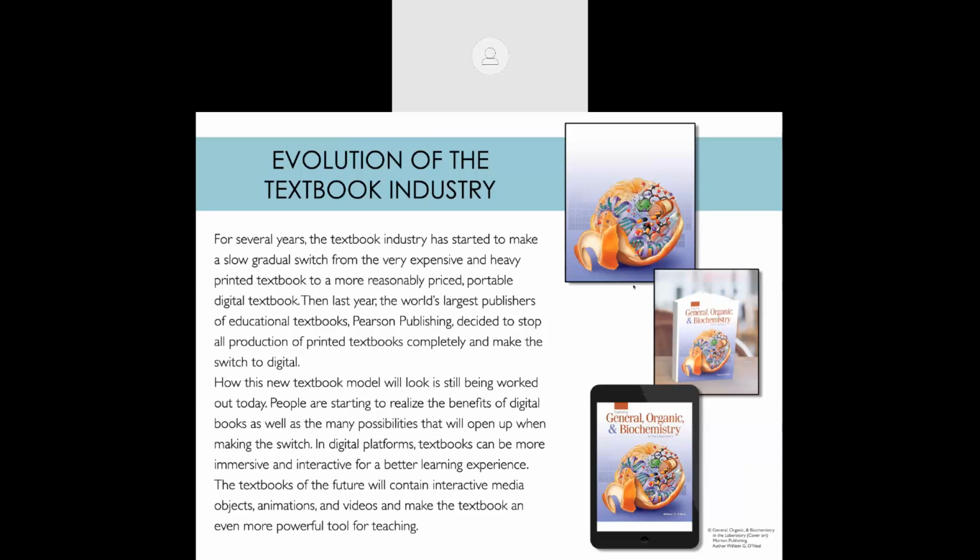So one of the benefits of going digital is it opens up a lot more immersive and interactive components to a textbook, where the future of textbooks will now contain interactive media objects, animations, and videos that will make the textbook an even more powerful tool for teaching. These are all things that are being worked out right now. So the future of textbooks really is open, and it's going to make it definitely a more powerful teaching tool with everything else that they can now add to a digital textbook as compared to a printed one.